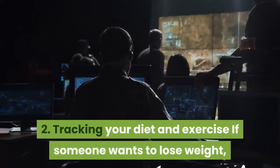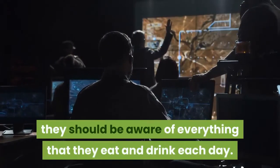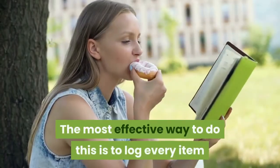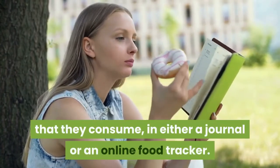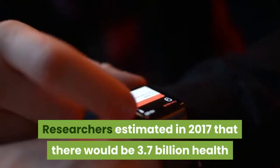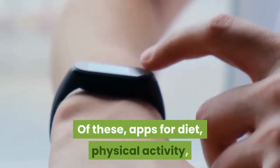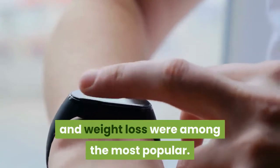2. Tracking your diet and exercise. If someone wants to lose weight, they should be aware of everything that they eat and drink each day. The most effective way to do this is to log every item that they consume, in either a journal or an online food tracker. Researchers estimated in 2017 that there would be 3.7 billion health app downloads by the end of the year. Of these, apps for diet, physical activity, and weight loss were among the most popular.